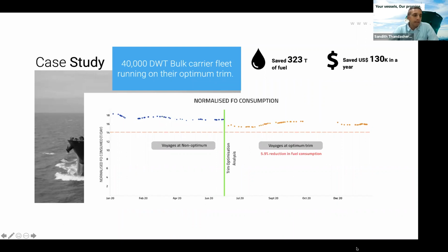Now for a vessel that requires about 19 tons per day for a 12 knot speed, these savings translate to about 323 tons of fuel, and at today's price nearly 130,000 US dollars. That's a significant savings for a ship owner.